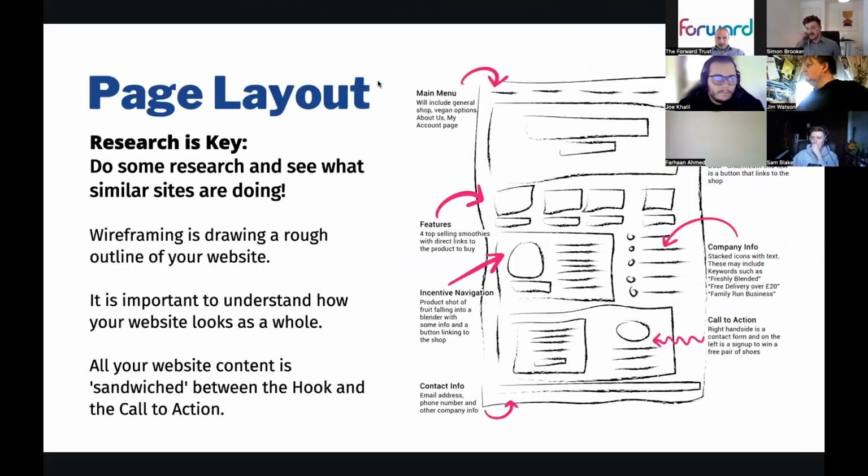Page layout. Now, I want to talk to you about page layout. It is really important. What I would recommend is do some research, look at your competitors, type into Google your industry and see what the trends are out there. Take what they've done and adapt it to your own. Don't copy it, because obviously that's copyright. But take what they're doing well and use that as examples.